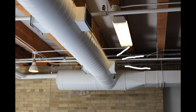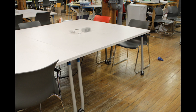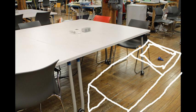Number 3. Better HVAC system to prevent noise from traveling. Number 4. To satisfy more human needs and reduce stress, cots could be available for student use for those who stay overnight.